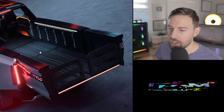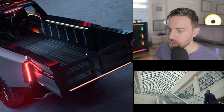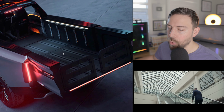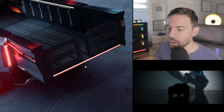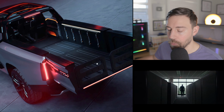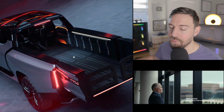But check this out. The tailgate splits in half. You have a fold out tailgate here. And then you have this running board on the bottom that extends as well. You have a brake light at the bottom, just like the Canoo pickup truck. And the floor here also raises to make this a flat floor.